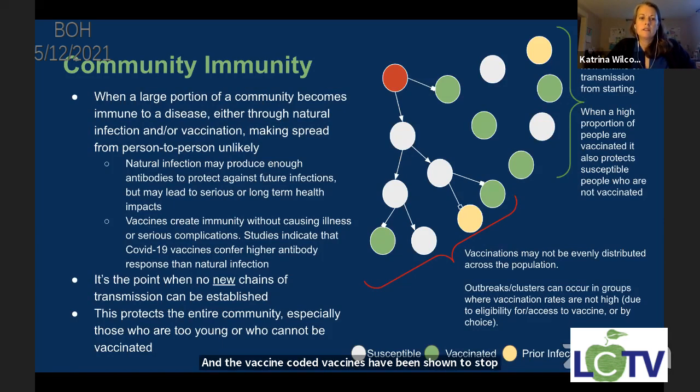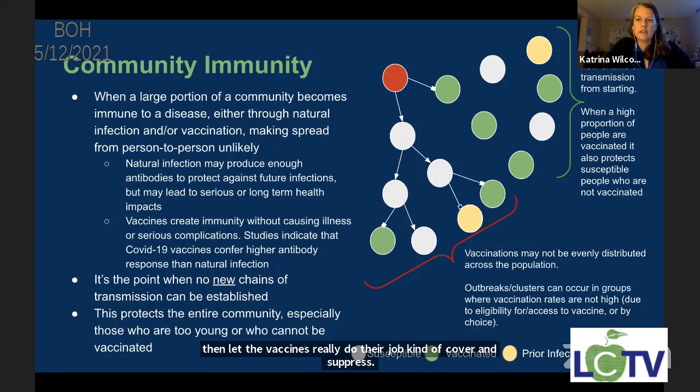So this concept of population level immunity is also the point when no new chains of transmission can get started. We're at a point right now where we keep having this replacement with the number of cases. We've been, as we'll see in a second, kind of steady for a while. So as we're getting more people vaccinated, we can still have spread if we can't get our numbers down first and then let the vaccines really do their job, kind of cover and suppress. It's really just preventing new chains of transmission from starting.